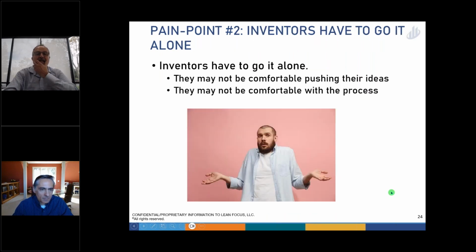And then the second way is related: inventors have to go it alone. And so you wind up, you have an idea. I've been in this position. Well, first off, I'm not sure it's an idea. We talked about that in the previous slide. But the second problem that I have is, I'm not totally comfortable getting up in front of a room full of people and saying, I think I have this great idea that should be patented. It's not the most comfortable thing to do.